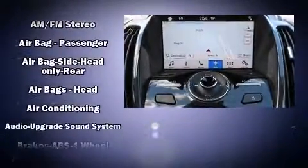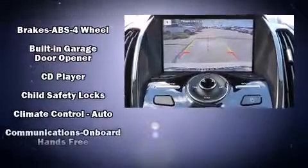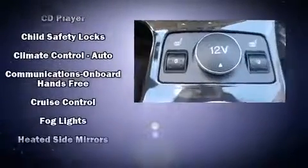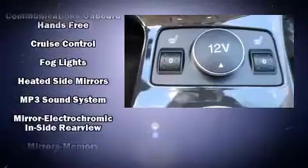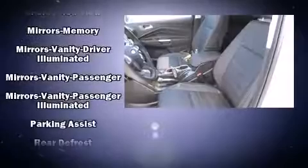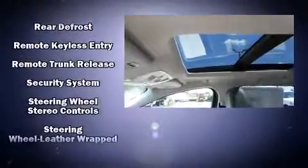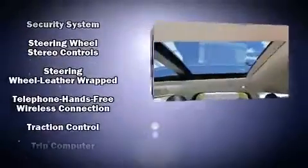Ford ensures the safety and security of its passengers with equipment such as head curtain airbags, front side impact airbags, traction control, brake assist, ignition disabling, an emergency communication system, and four-wheel disc brakes with ABS. Various mechanical systems are monitored by electronic stability control, keeping you on your intended path.